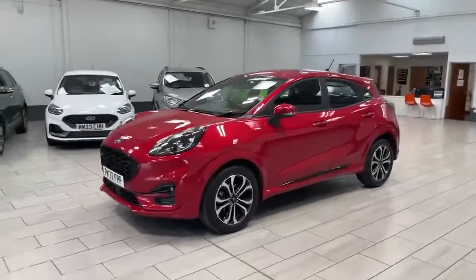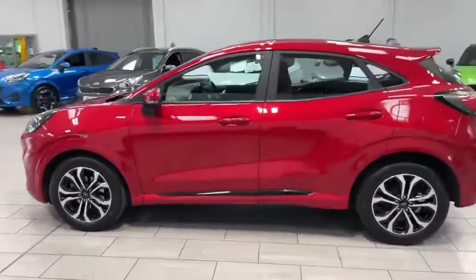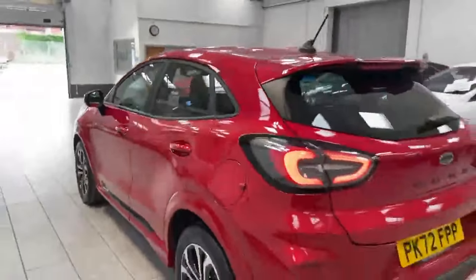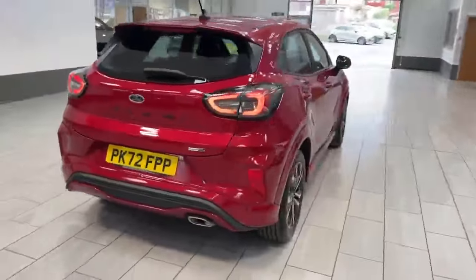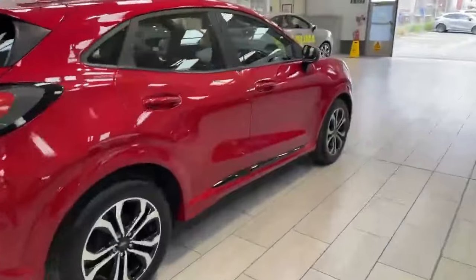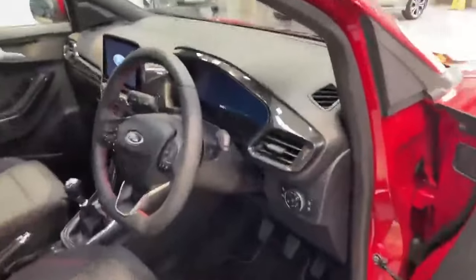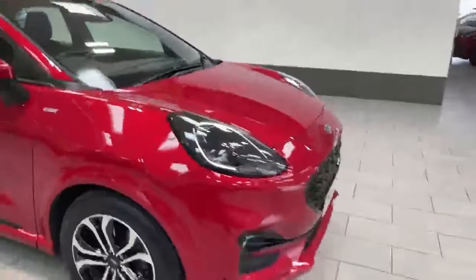Here we have our 2022 Ford Puma ST-Line, finished off in the stunning red. It does have the fabric interior with a red pipe stitching, which really complements the vehicle. The car has the rear parking sensors to assist you whilst parking up. Also has the automatic daytime running lights.